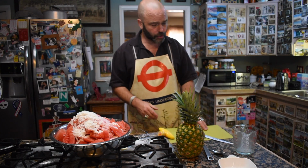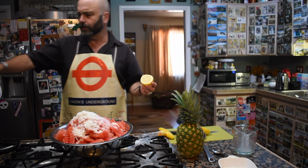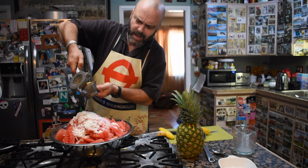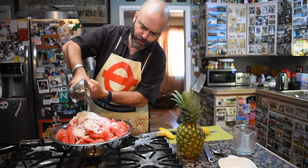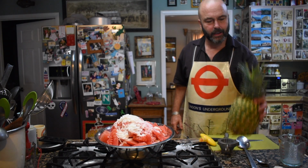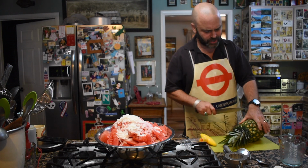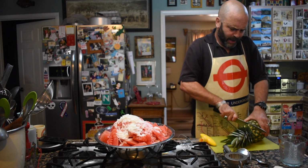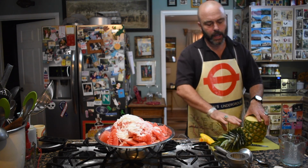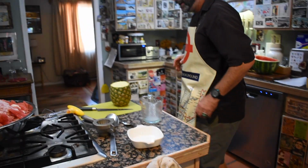I am then going to put in 4 tablespoons of lemon. Here it is. This looks like a very juicy lemon. Okay, last thing that's going to go in there is 500 grams, it's about a pound, isn't it? Yeah, it's about a pound of pineapple. And I have a fruity gadget.